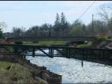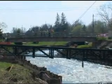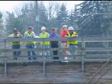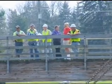Right. And so this bridge has probably been pretty. Hey, how are you? Good to see you. Looks like they're moving ahead on this thing. Are they going to try to do that one this year too? No, we're hoping to put it out to bid, I think in July.